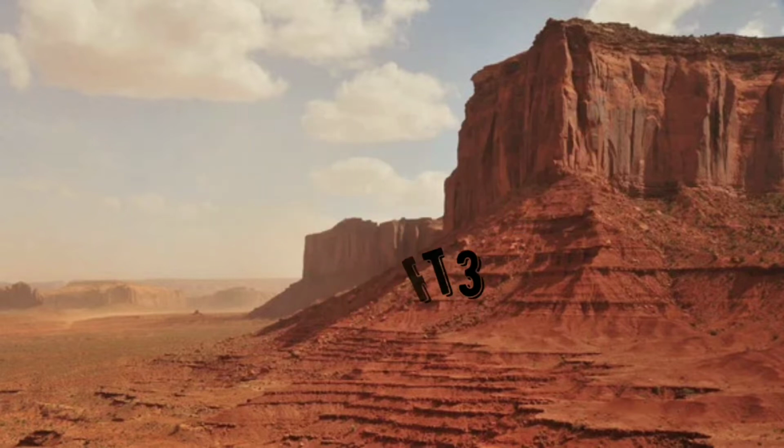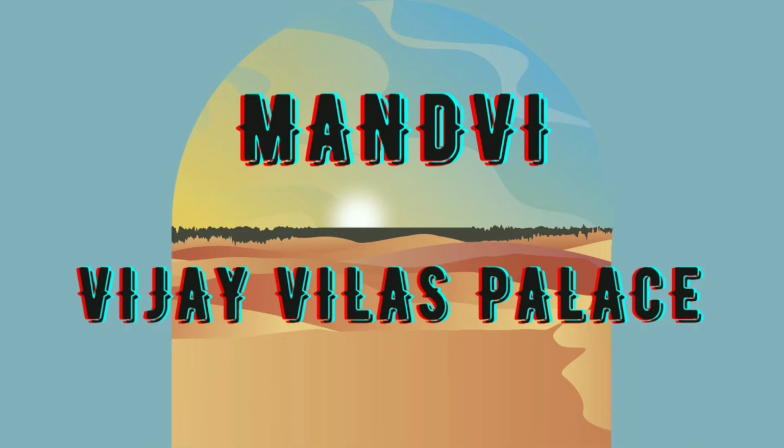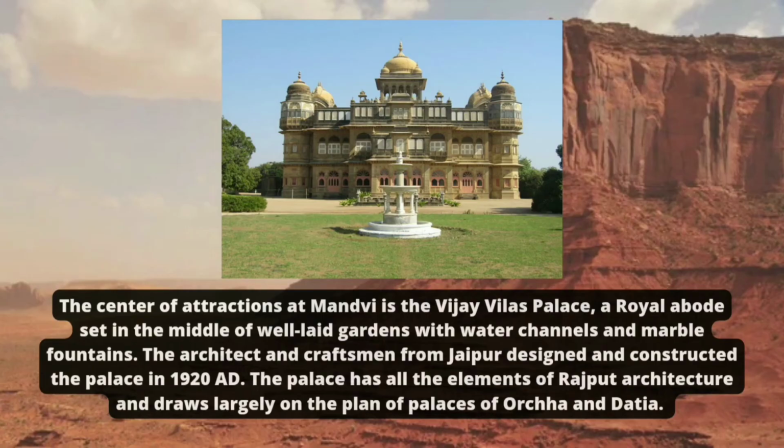Mandvi Vijay Vilas Palace. The center of attractions at Mandvi is the Vijay Vilas Palace, a royal abode set in the middle of well-laid gardens with water channels and marble fountains. The architect and craftsman from Jaipur designed and constructed the palace in 1920 AD.